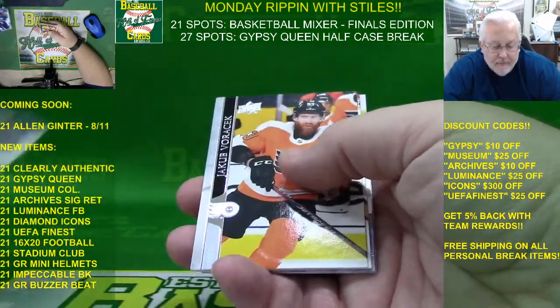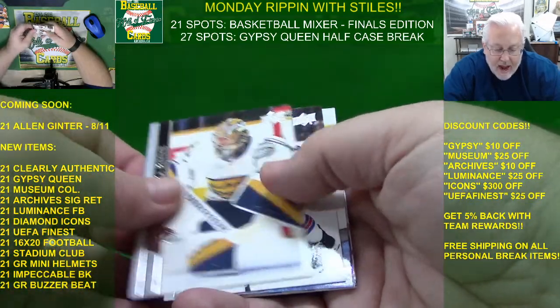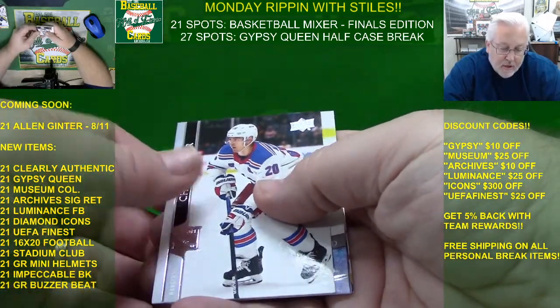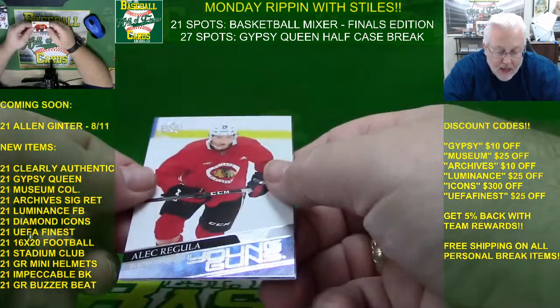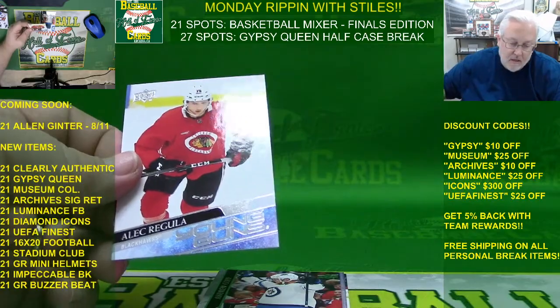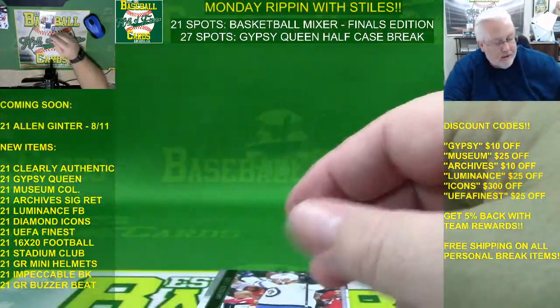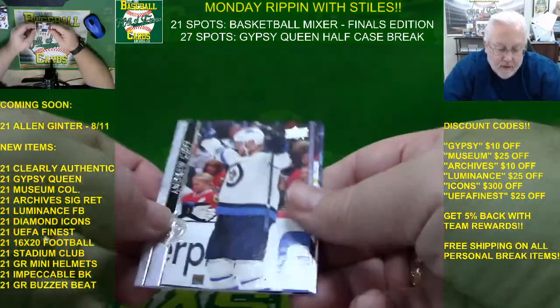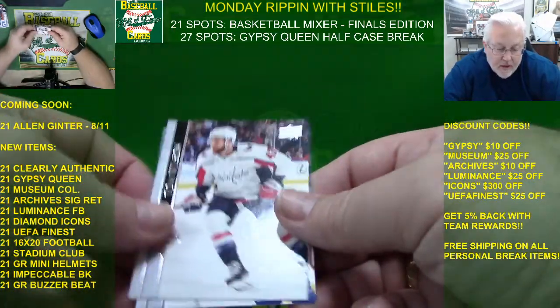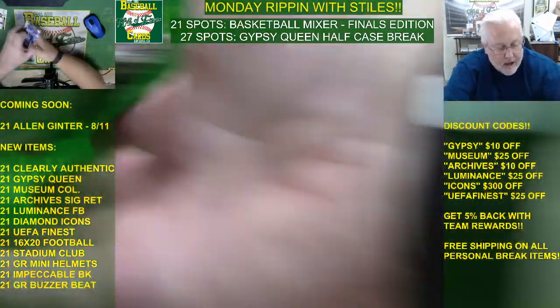Andre Palat, Jakub Voracek, Pekka Rene, Chris Kriedler, Alec Regula is the final young gun in the box. Alec Regula, he is a Blackhawk fan, but I don't think that's going to do too much for him. Andrew Kopp, Tom Wilson, and Elias Pettersson to end that box.